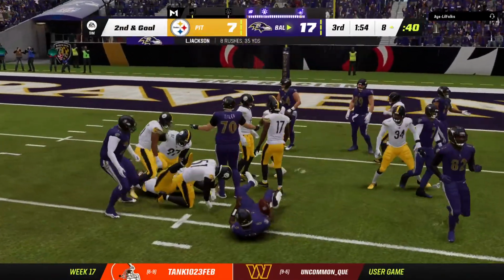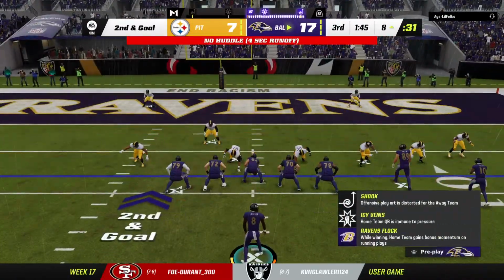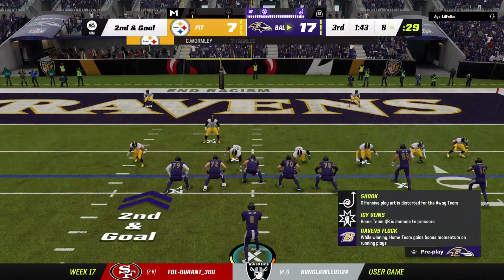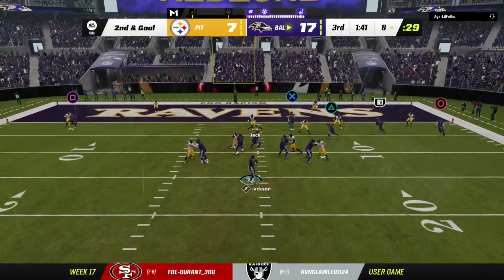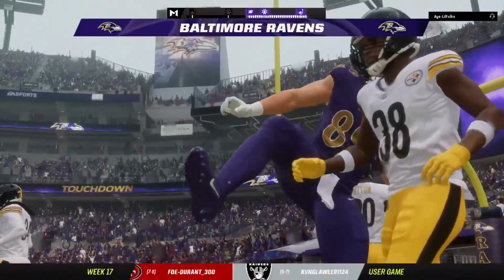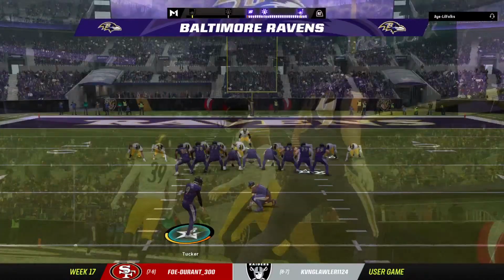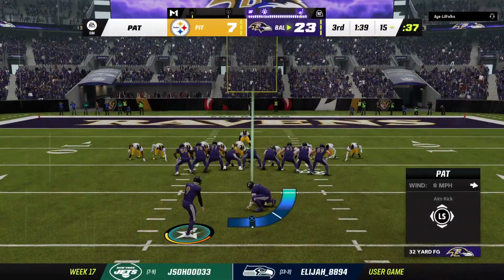And this is going to result in losing yardage. They're driven back to the 8-yard line. It's 2nd and goal, back to the 8-yard line now. Now it's Jackson. And that'll be taken in by Andrews for a Ravens touchdown. 8 yards on the touchdown pass.